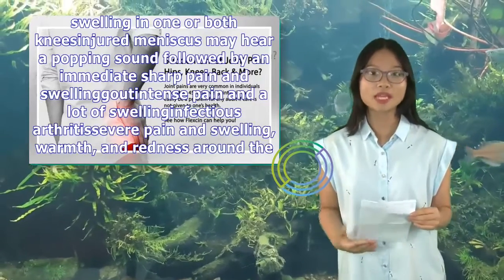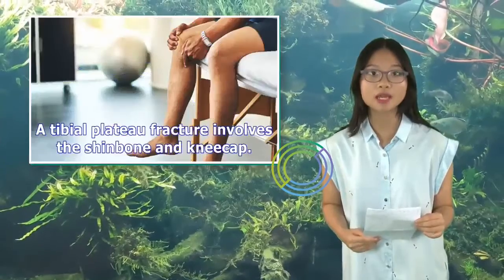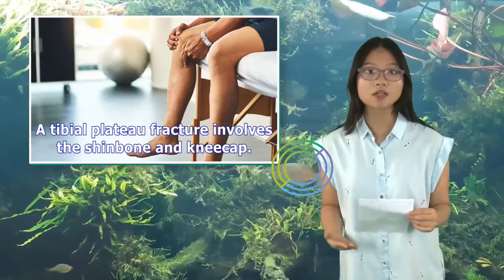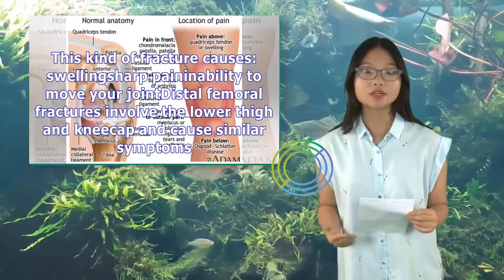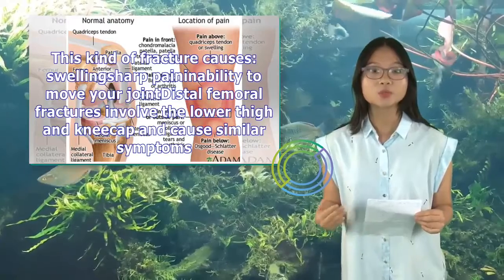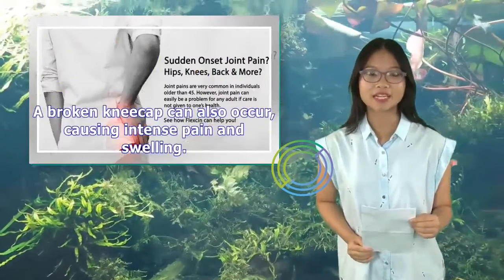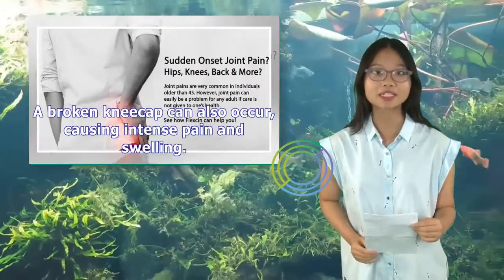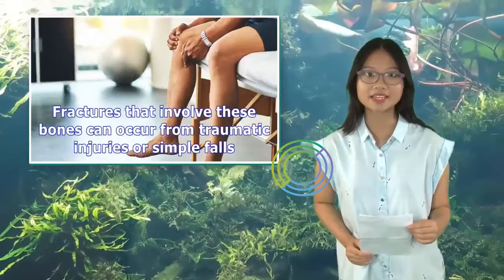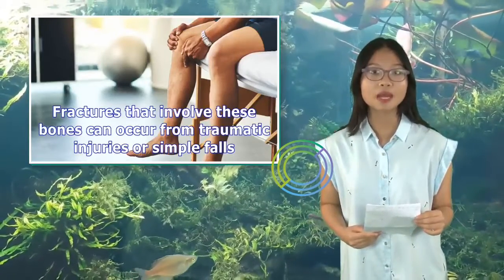Fracture. A fracture can cause sudden knee pain. A tibial plateau fracture involves the shin bone and kneecap. This kind of fracture causes swelling, sharp pain, and inability to move your joint. Distal femoral fractures involve the lower thigh and kneecap and cause similar symptoms. A broken kneecap can also occur, causing intense pain and swelling. Fractures that involve these bones can occur from traumatic injuries or simple falls.